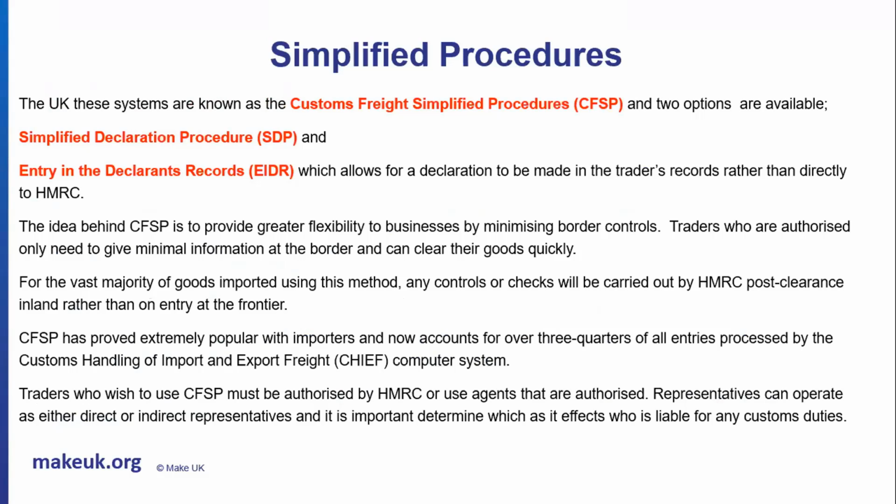Finally, looking at simplified procedures. Now, you may have come across simplified declaration procedures, if you've looked at any of the special procedures or simplified procedures that are going to be in place from the 1st of January up until the 30th of June, whereby you may want to suspend having to make an import declaration for goods which are coming from the EU. I should emphasise, any goods that are still coming from third countries, you still have to make import declarations in the same way that you would as we are speaking at the moment. But the special facilitation is available up to the end of June to delay any import duties for that period.